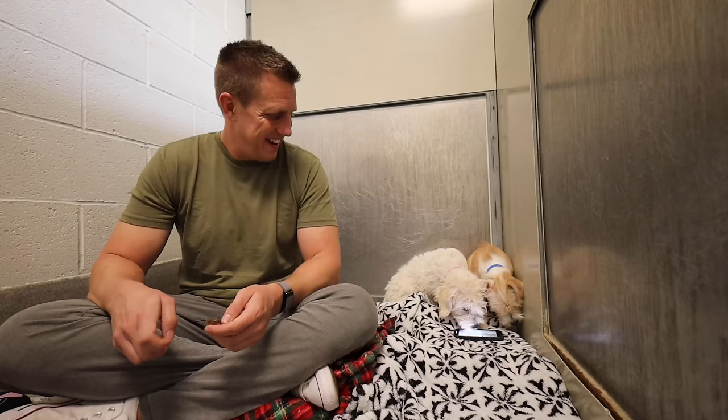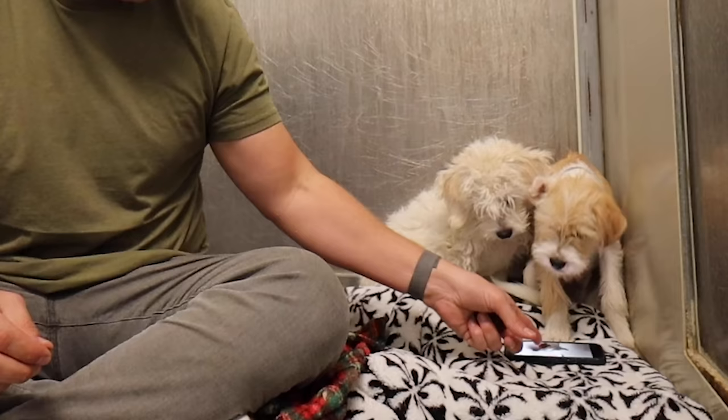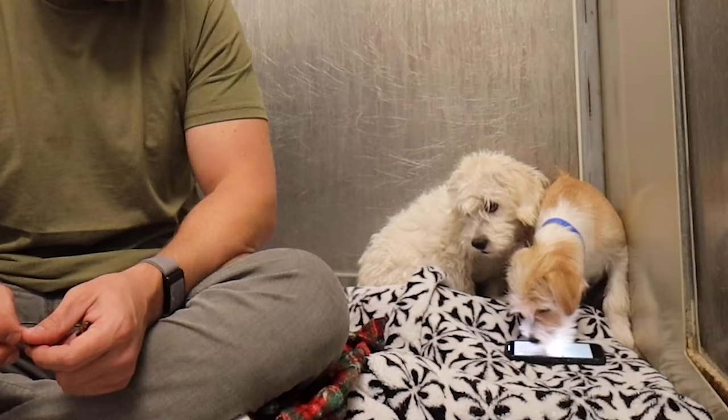You checking out the phone? Here, let's put treats on there and see if they'll eat the treat on the phone. Oh, I found it. That's pretty cute.